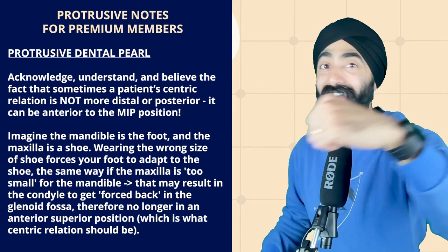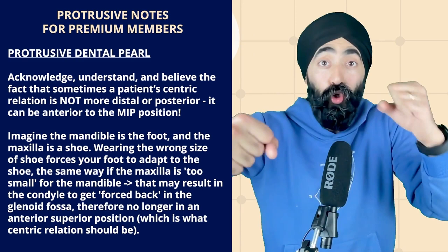And that's the whole point, right, of centric relation. It's no longer in centric relation. So for that individual whose condyle is further backwards, for them, their centric relation actually is further forward.